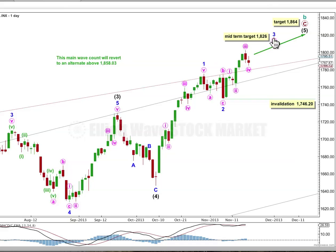When we have the end of minor wave 3, I'll move the invalidation point up here to the high of minor wave 1, and we'll expect a fourth wave correction to last about a week or so, which can't move back into wave 1 price territory. When that's done, we'll expect more upwards movement towards the final target. At 1864, intermediate wave 5 in its entirety would reach equality in length with intermediate wave 1.